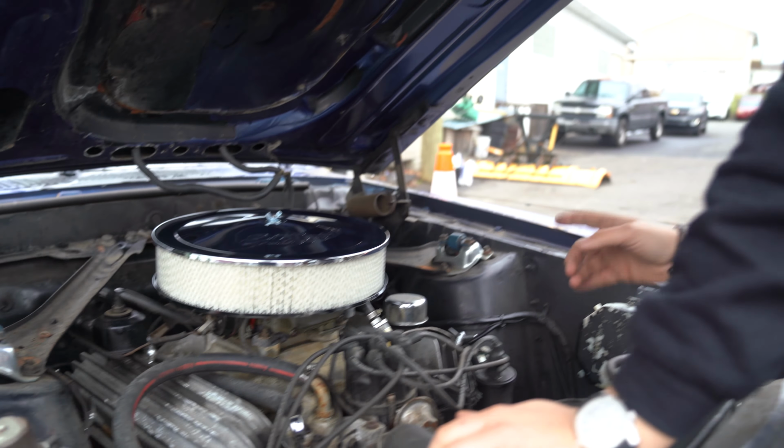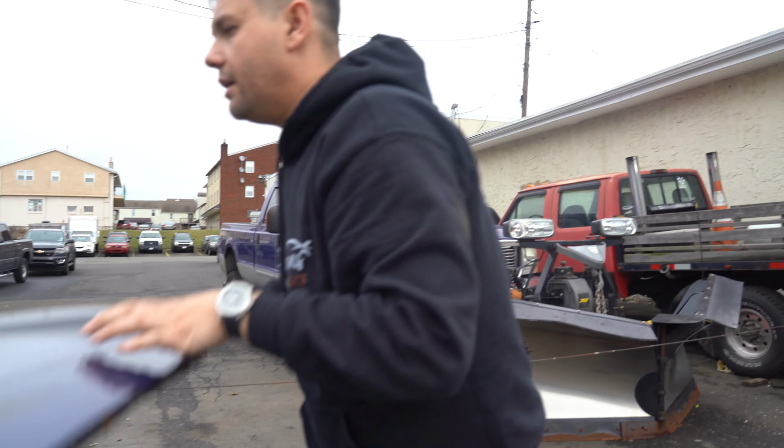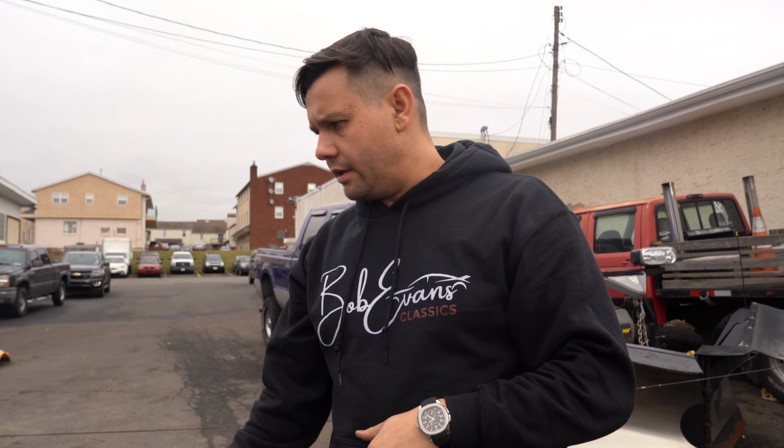We had a power steering line that was leaking. We fixed that, and it's all good to go. I got a client that will be here on Monday, so in 3 days. They already gave me a deposit on it. They're gonna take it. It's ready to go, runs and drives. We got the first one sold.